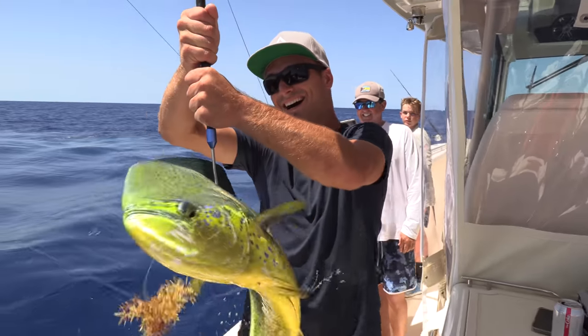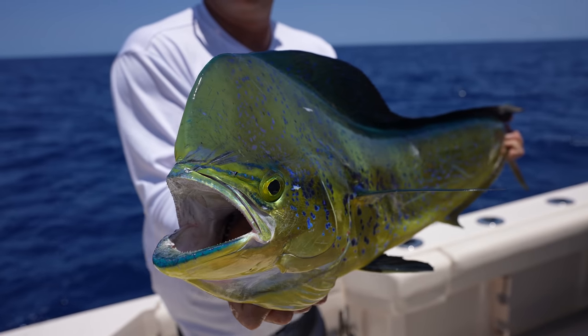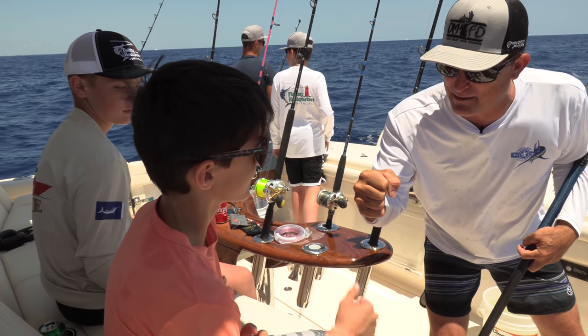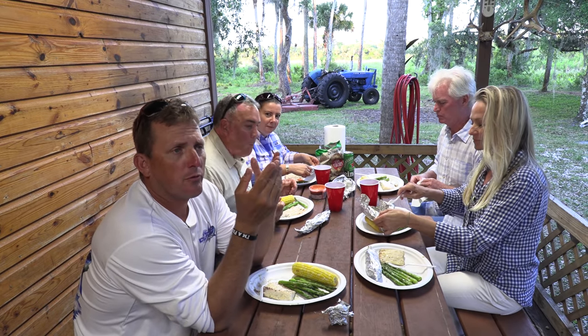There's something special about going out with great friends and catching amazing fish. I've had one of the most amazing days I've had in many, many years today. And I want to thank you for making it possible.